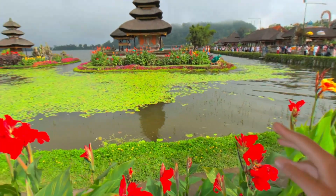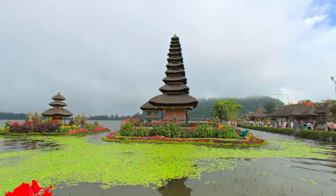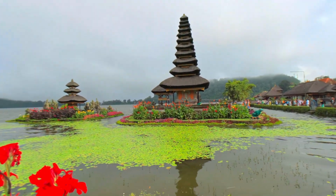Look at those flowers, beautiful. And actually, this was an app recommended by one of the subs here.